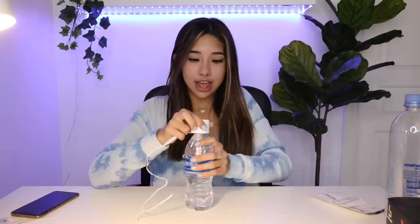The next thing we're going to be trying out is a water humidifier. This is supposed to turn any water bottle into a humidifier and make a little mist. So I'm super excited to try this out. Okay, here is our magic little humidifier. I'm gonna go ahead and screw it on the water bottle and it's time to get our humid. Let's go ahead and turn this on. The most epic moment of our whole entire lives right now.